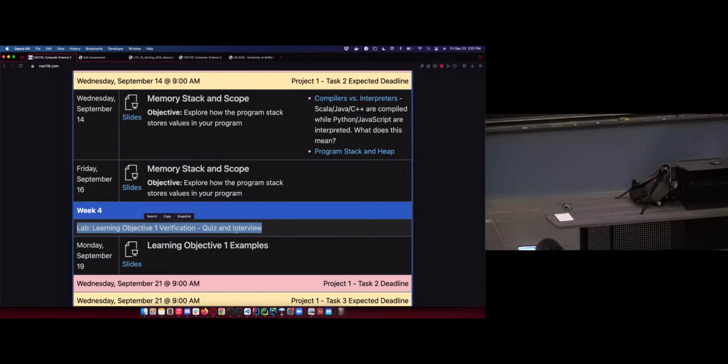Okay, so this week we have quiz and interview. Some of you haven't had interviews, haven't had lab yet. We have Friday night labs for some reason. So we're still in the midst of this, but I just want to remind you how this works and what's going to happen, what to expect over the next little bit.